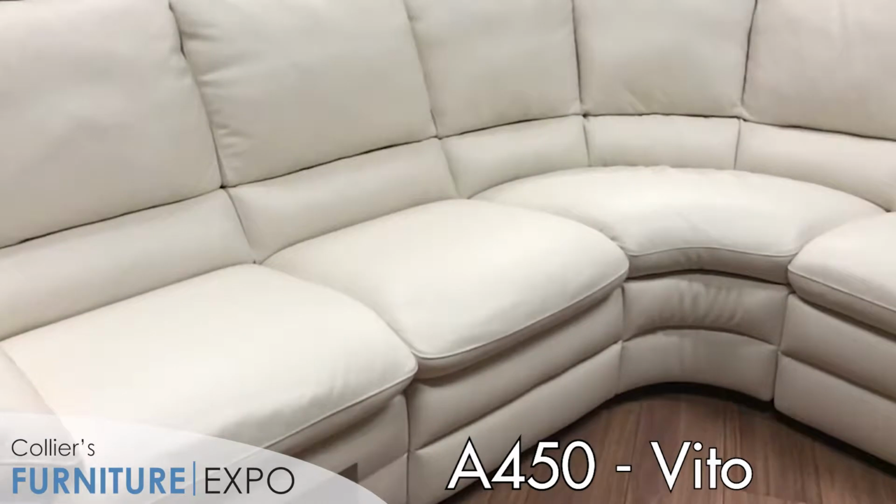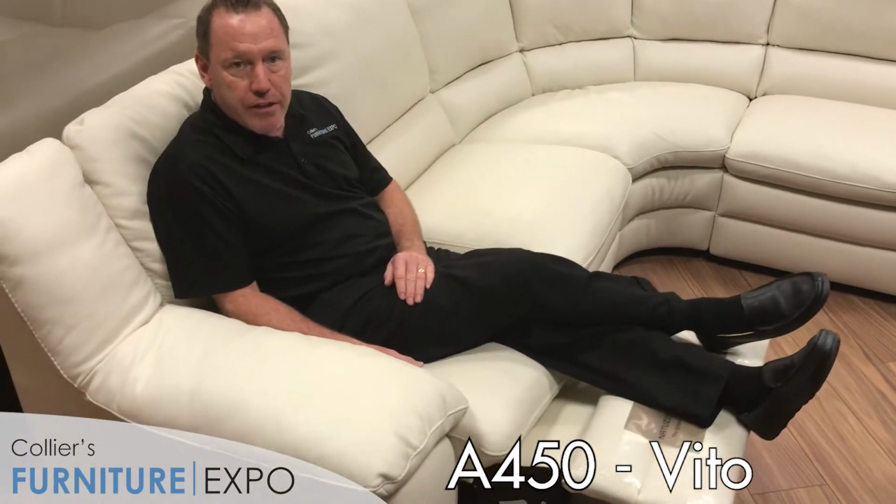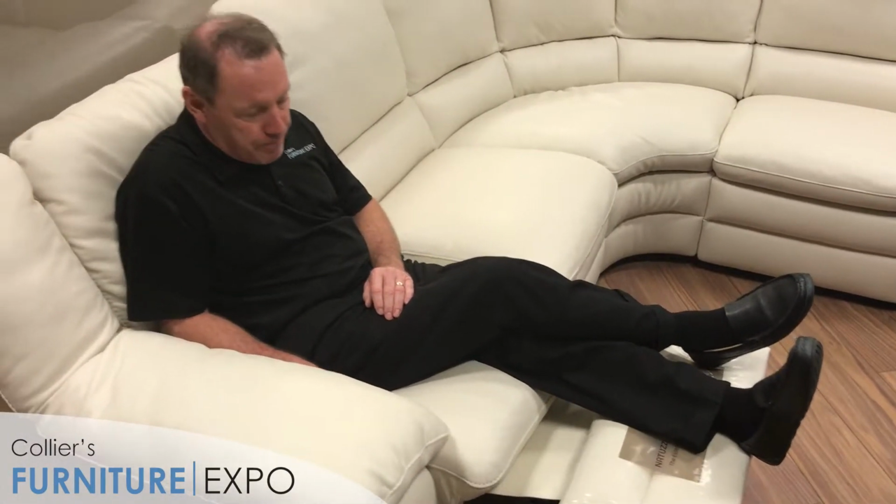This particular Natuzzi model is the A450, known as the Vito. It comes as a sofa, love seat, chair, and ottoman, and as a sectional, as you can see. The one I'm demonstrating today has power recliners on the ends, which can also become manual if you don't have a source of power in your home.